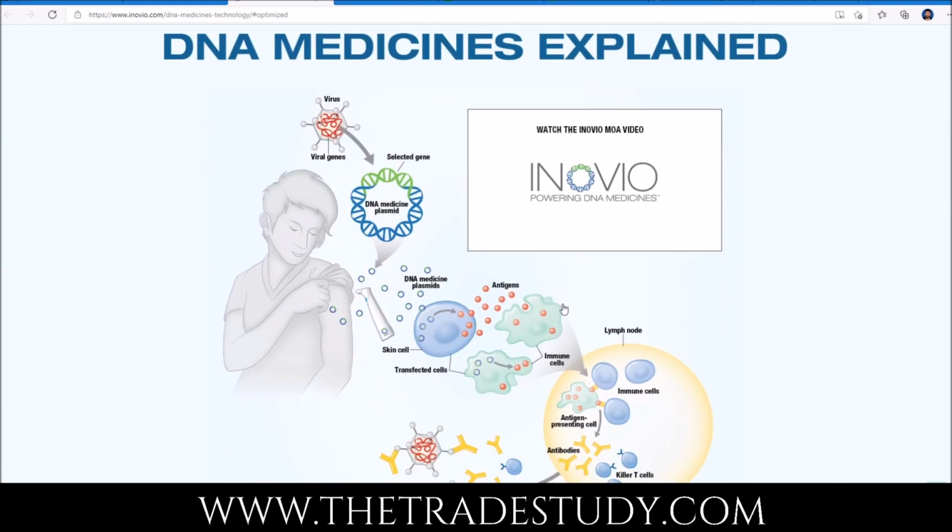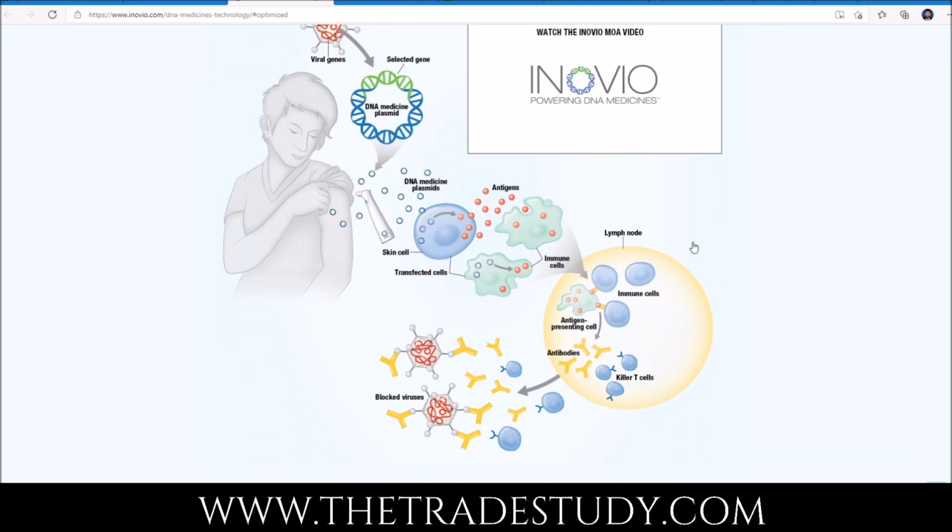So they have a pretty chart here. I'm going to try to do my best to simplify this massive chart. INO-4800 is the name of the agent that Inovio is working on right now. It's a DNA vaccine that works against SARS-CoV-2, the novel coronavirus, which caused the COVID-19 pandemic that we're in right now. The good news here is that the company already has previous experience, as I mentioned earlier, with developing DNA vaccines, such as for Middle East Respiratory Syndrome, MERS. This specific DNA vaccine is a DNA plasmid, as you can see here, that is going to be injected intradermally, followed by the use of that device, which you can see here.